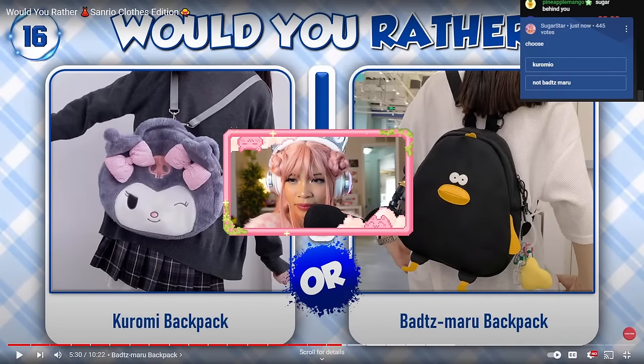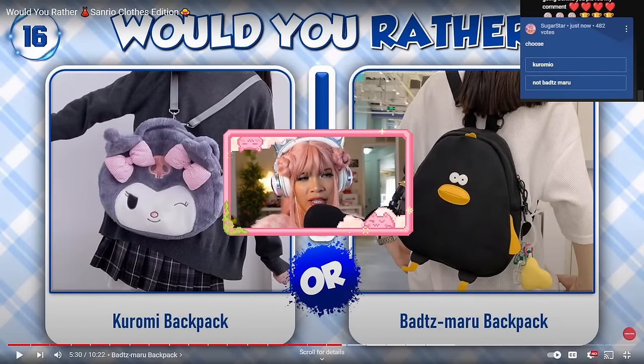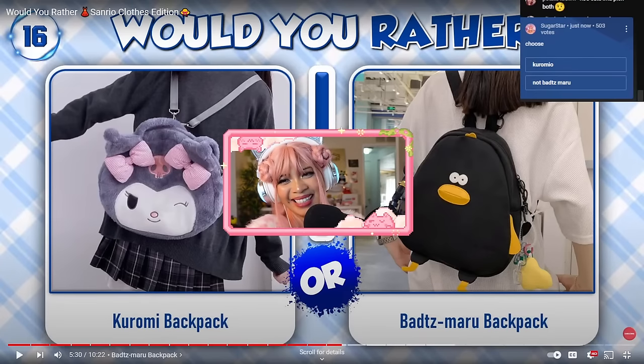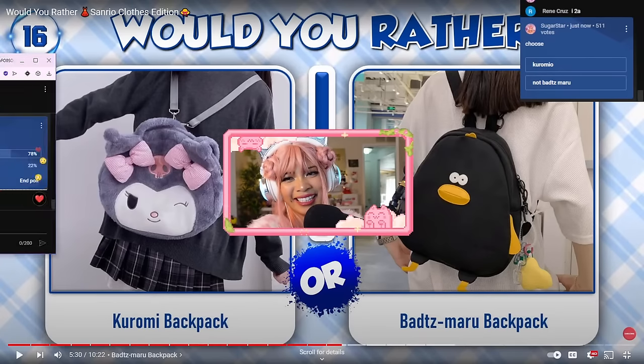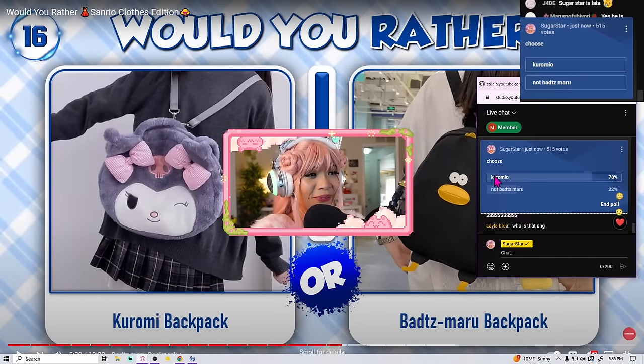This is good. This is a good one. Penguin. Is that a penguin? Badtz-Maru is a penguin, right? And then they probably went on Google and searched penguin backpack and, what happened? Okay, y'all chose Kuromi.